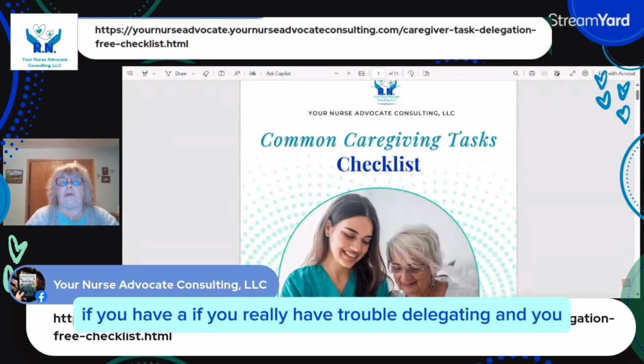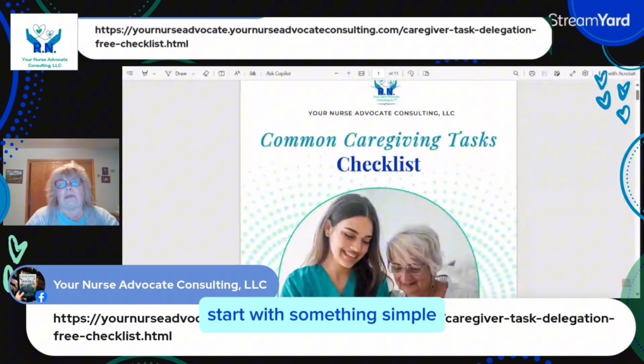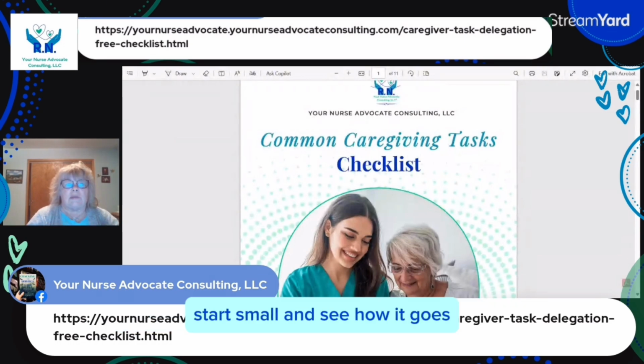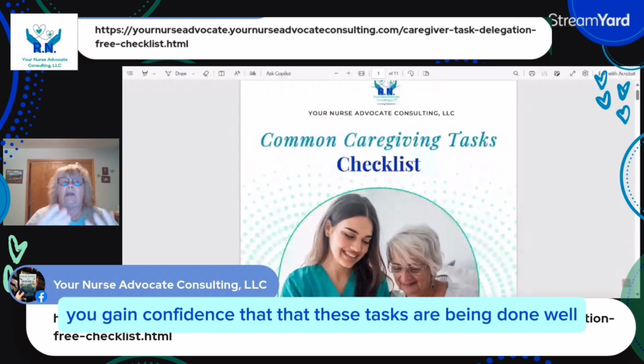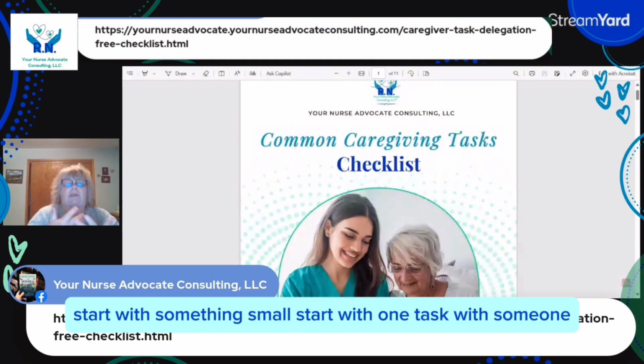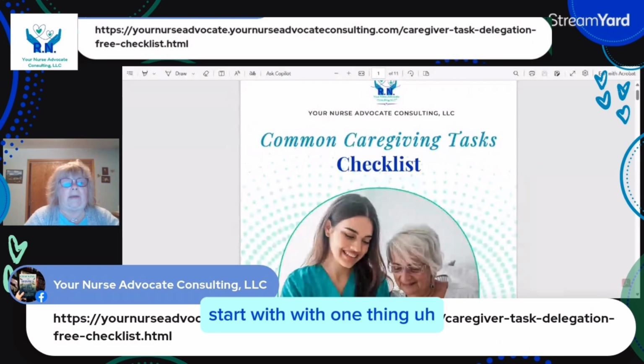If you really have trouble delegating, and you want to hang on to all the things that you're doing, start with something simple. Start with one task. Start with two tasks. Start slow. Start small, and see how it goes. And if you gain confidence that these tasks are being done well, then you can add more. So the key, if you're really reluctant to delegate tasks, is to start with something small. Start with one task with someone, even if it's your spouse or a family member. Start with one thing.